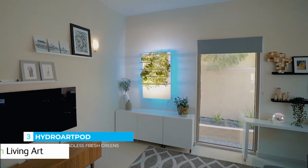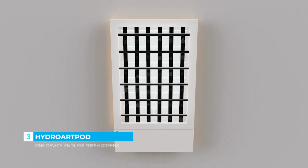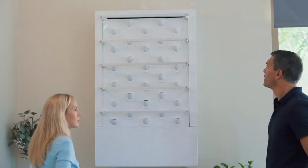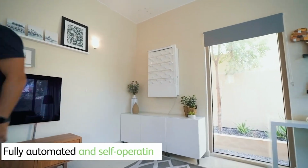I wanted to create a solution that overcomes the 3 main reasons why people struggle to grow at home: space, time, and don't know how. The HydroArtPod overcomes these problems. The HydroArtPod is a complete indoor gardening system.